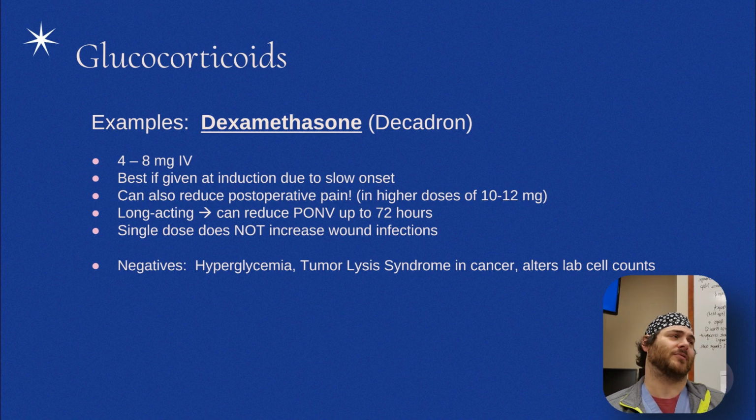The biggest complaint from surgeons, not anesthesiologists, that they harped on for a while, was we don't want to increase wound infections, right? Steroids block the action of the immune system, so we don't want to do anything that's going to cause problems when somebody is getting hardware put in for an orthopedic procedure. We don't want to increase wound infections because that's a really big deal. A single dose of a steroid does very little to alter that.